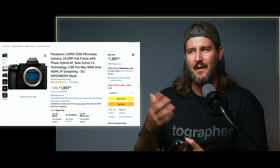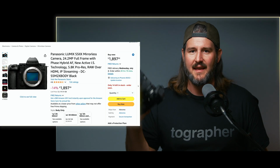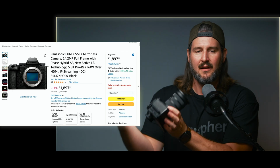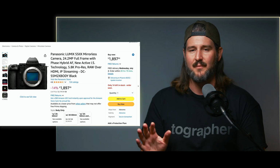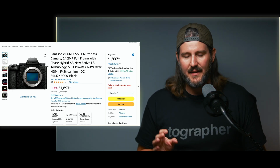And that makes me wonder, what am I going to do for backup redundancy recording? One of my favorite features on the S5 Mark II is that there's 2 card slots. And yeah, they're SD cards, but I can make that work. SD cards are pretty universal. You can find them at Walmart, Best Buy, very easy to come by. So not a problem that it's SD cards. The transfer speeds later are a little bit slower, but that's fine.